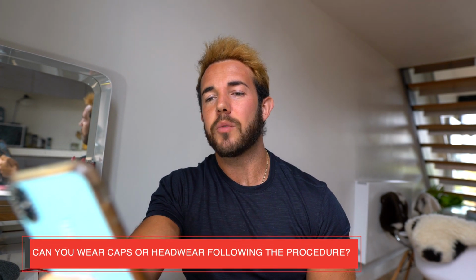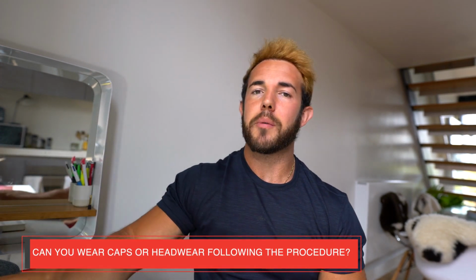Okay, next question is, can you wear caps or headwear following the procedure? So as you've probably seen, I'll pop up an image again, the days following the procedure, you have to wear a bucket hat. One of those proper Scouse hats, old school ones. And again, you might look a bit stupid for a couple of days, but all you really ask is that you're going to get a good result from it. So again, it's just being a little bit uncomfortable for a couple of days wearing something which makes you look a bit daft, and then you can wear other stuff.